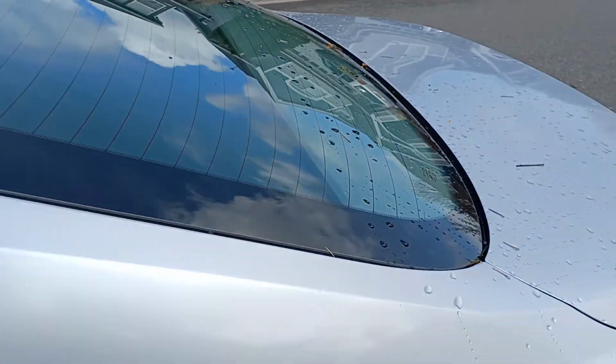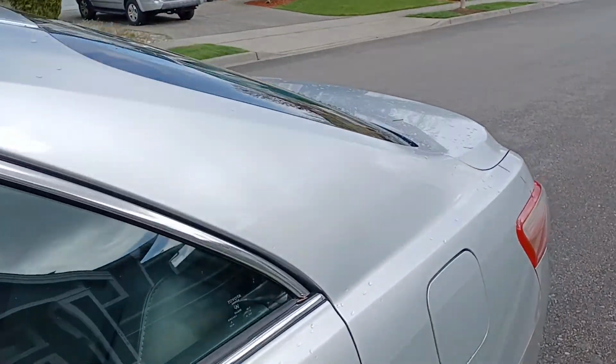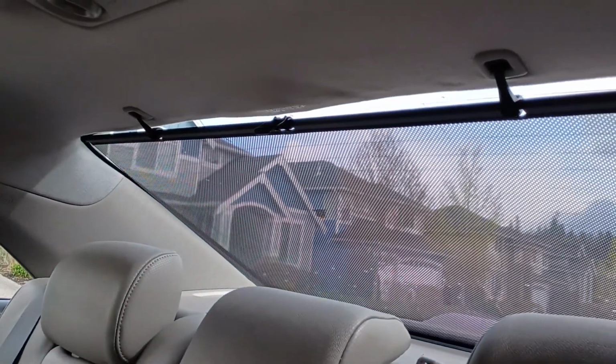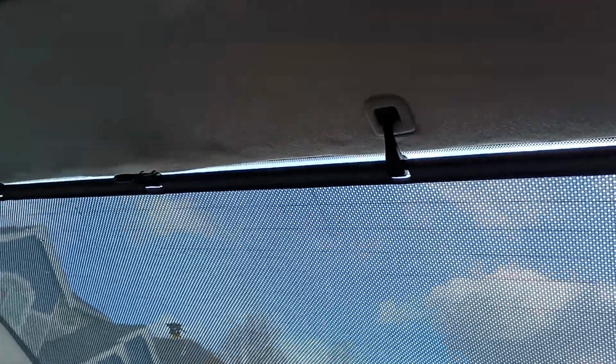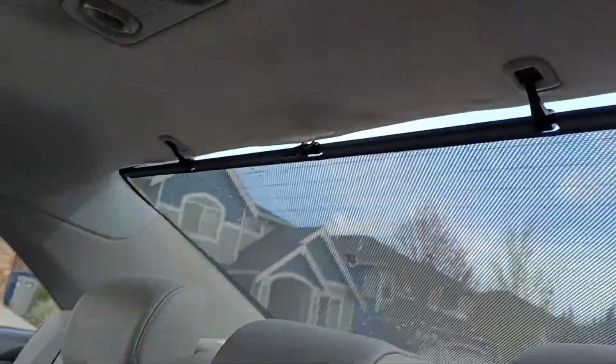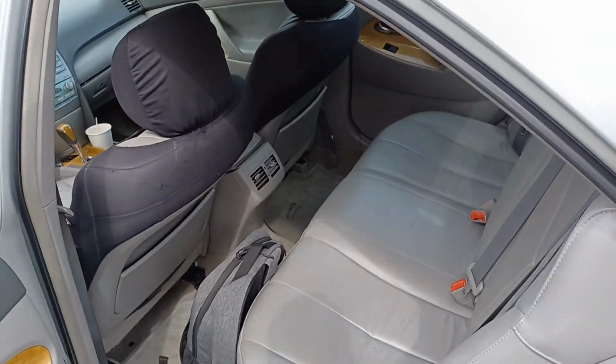One thing I noticed about this car is that it has a retractable sunshade for the back, which is so interesting, and it looks like it's OEM, which I'm surprised because Toyota never gives things like these OEM. This is an XLE, so it's pretty good options and everything.